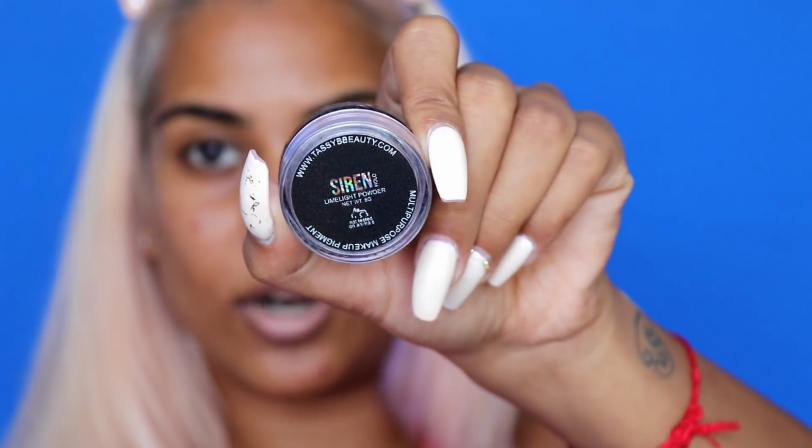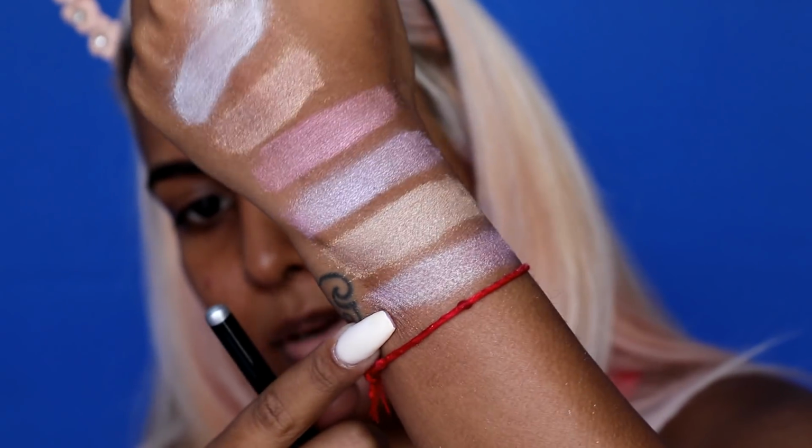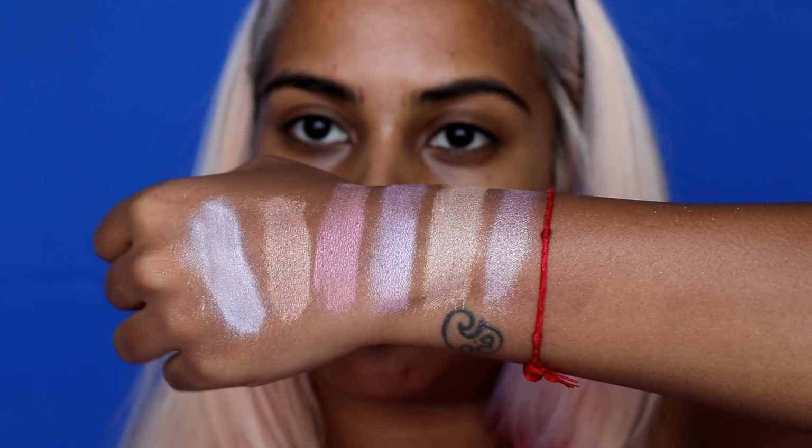This is also a holographic shade. Oh my gosh, this is like a purpley pinky vibe with like blue iridescence. It is stunning. So these are all the new Limelight powders.